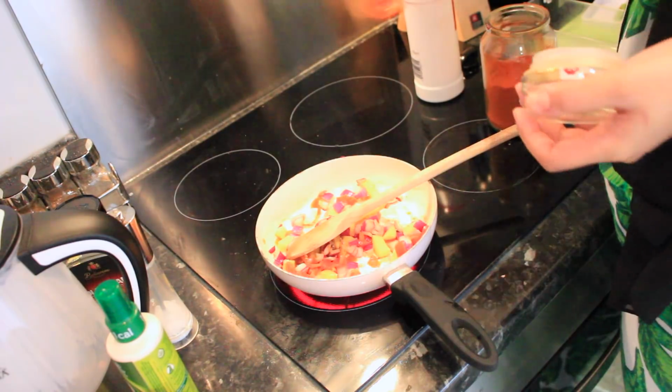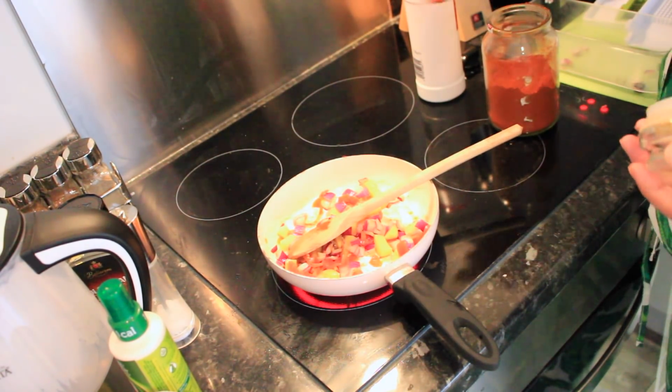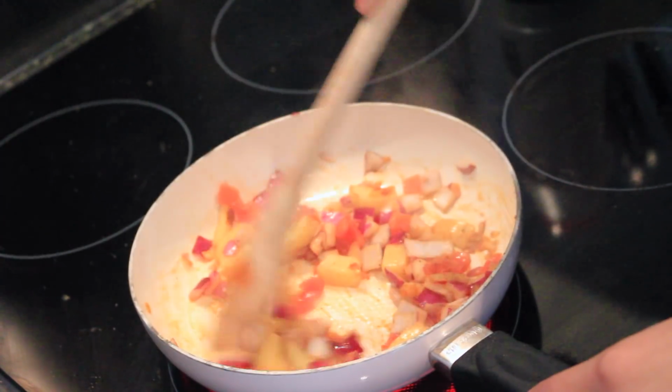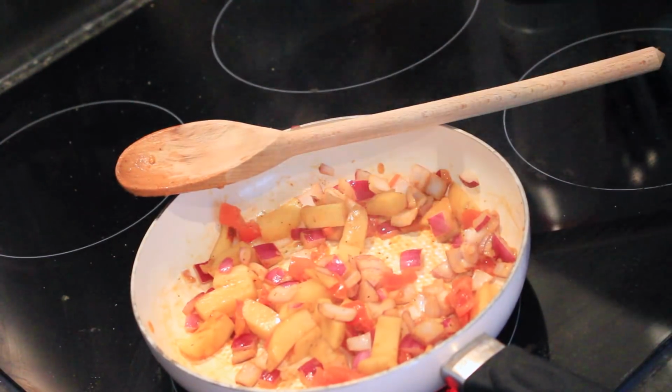This is berbere. If you are Ethiopian, you know what berbere is. It's literally like the best thing ever. Adds flavor to everything. I let that caramelize, and then I add a dollop of water and cover that bad boy up so the potato can cook.